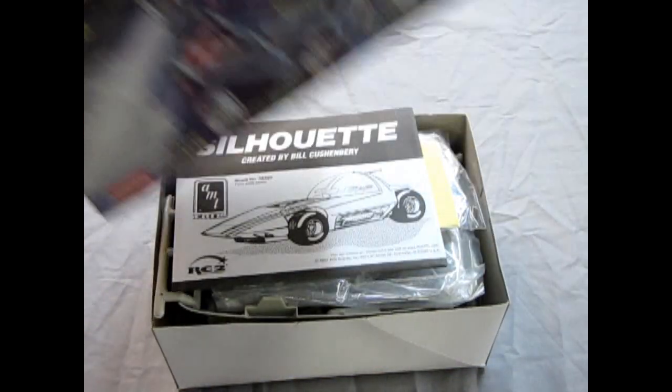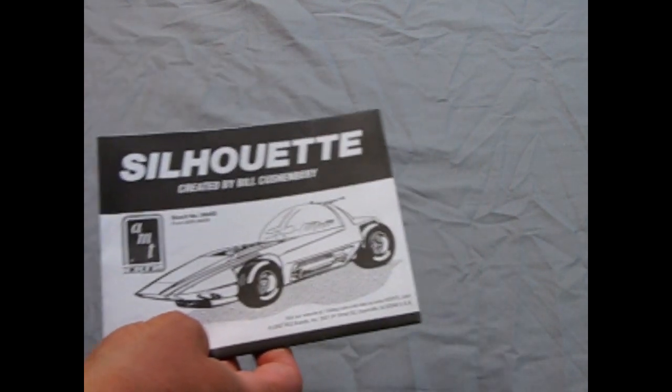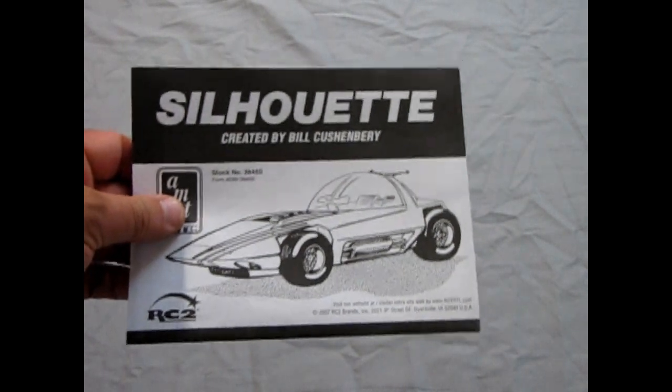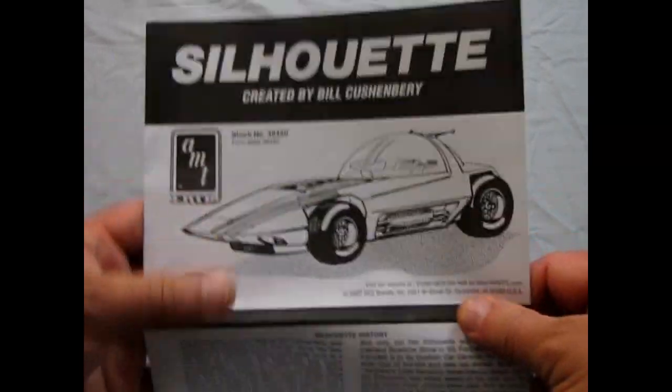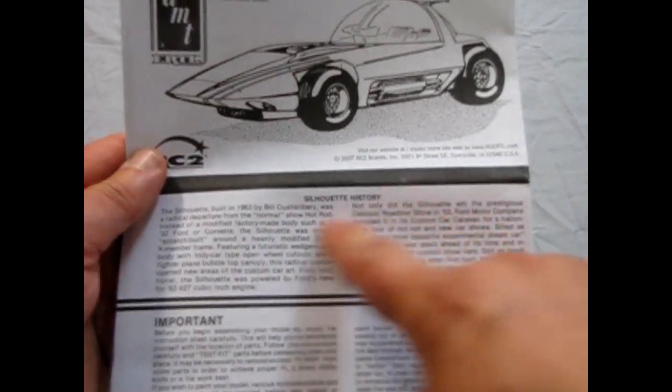And here we go, taking off the lid, looking at these wonderful instruction sheets. To begin with, we have the Silhouette, again created by Bill Cushenberry, and down here it gives you all the nice, cool write-up, which I will not read in this episode.